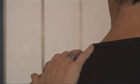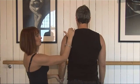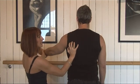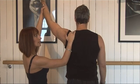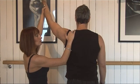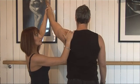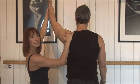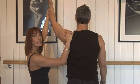Again, breathing in, lengthening up, engaging the core abdominals, and as you breathe out, slide the shoulder blade down into the back, keeping the upper trapezius free from tension. So part of that movement will just be gravity, relaxing the shoulder away from the ear. And the rest of it is actually using those mid-back muscles to draw the scapula down into the back.